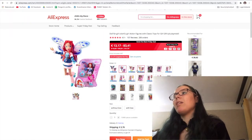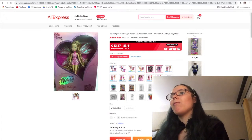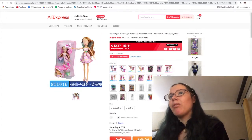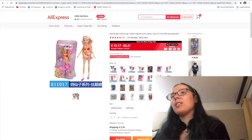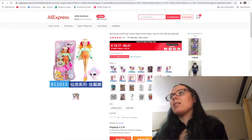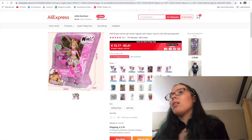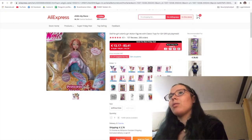This listing is really interesting because they have Winx dolls from different series. These are all legitimate Winx dolls, but all of these pictures in the same listing are of very different Winx dolls. Like, this is a season 4 doll. But they seem like they are actually out of stock for some of them. You can actually pick which one you want.